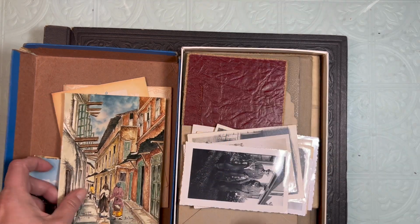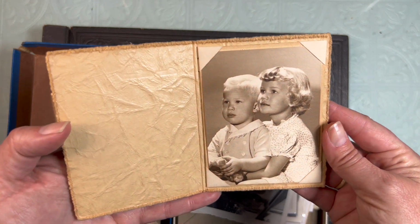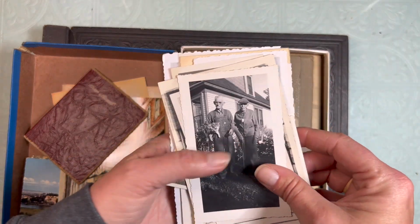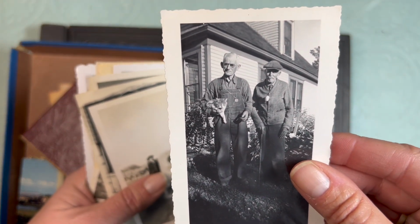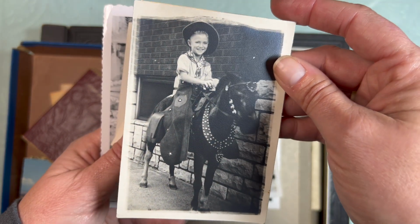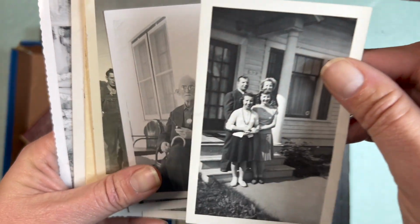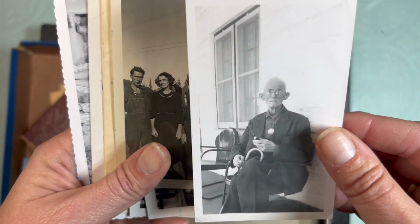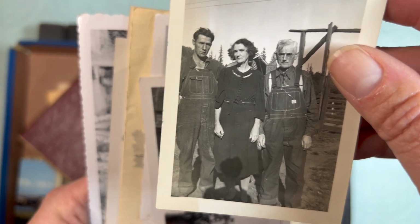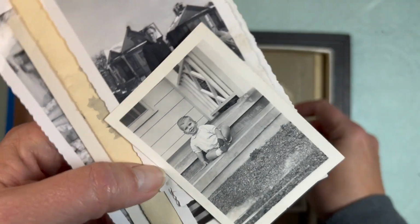This is a newer postcard. Love the artwork. Signature card. Two old buddies and their cat. This lady in her car. Oh, look. Do you want to be a cowboy? Oh, some really cute pictures. Old gent. These people look like they work very hard for a living. Aw, some babies, showing off the babies.